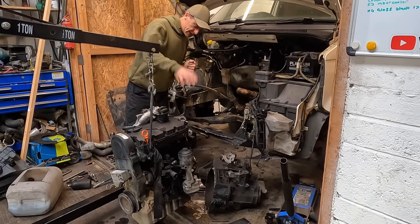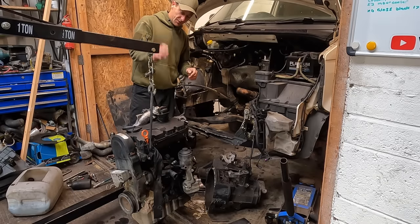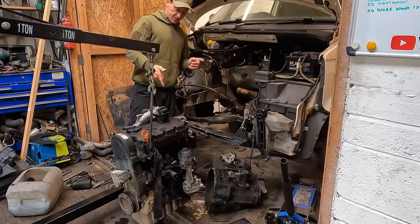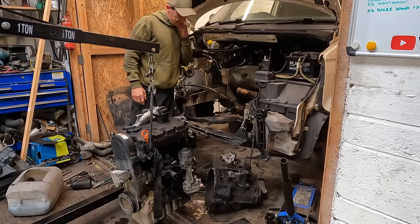Yeah, need to get the sump off this. I haven't even lowered it down. I don't want to put this on the floor. You can crack these sumps easy. So before this hits the deck, I'm going to whip the sump off the new engine and put it on this one, because then I can roll it about on the floor and get the head off. I'm going to put that sump over there and clean it out.